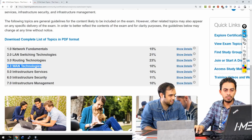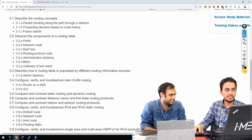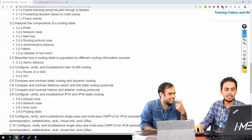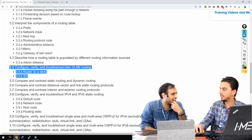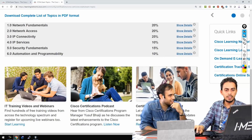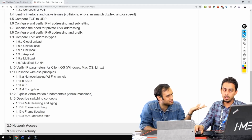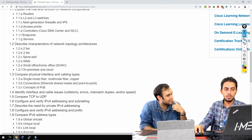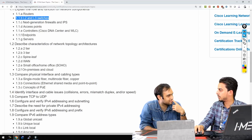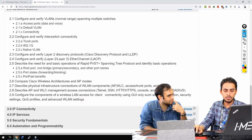If you go for the routing section, you will see they had a lot of things. This is as it is, this is as it is. I don't see even inter-VLAN routing. If you check the basic fundamentals content, they talk about L3 switches, but they don't talk about inter-VLAN routing. I believe they have excluded that particular part from the content as well, and you don't see it here in the switching part either.